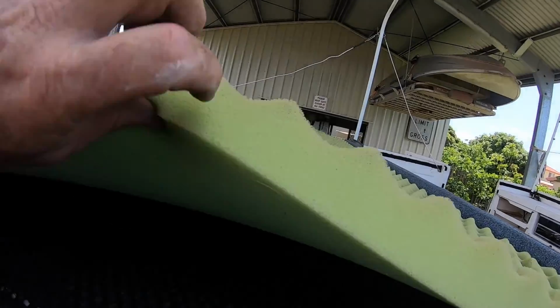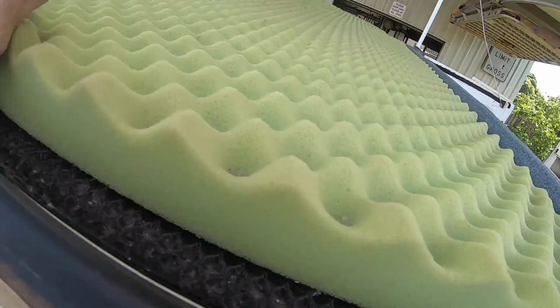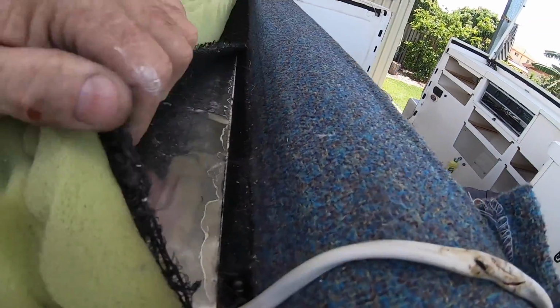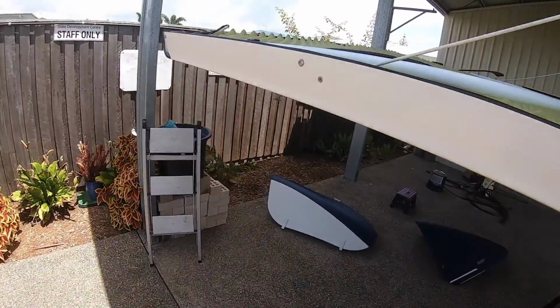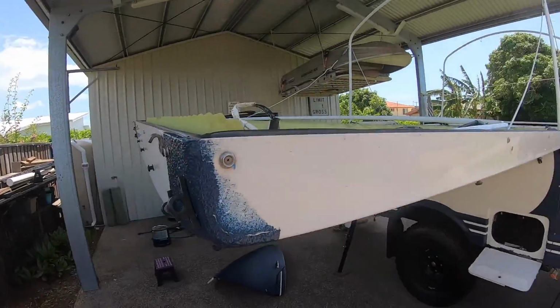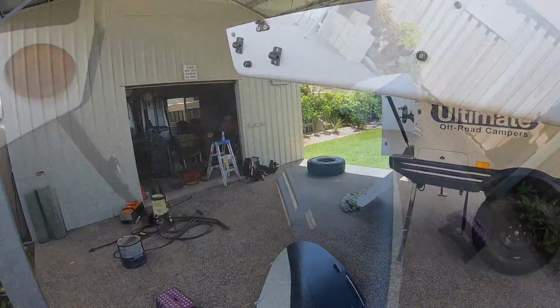Got the eggshell underlay. Got this EMP mattress underneath as well. What it also has is, I don't know if you'll be able to see it, there it is there, this sort of stuff. That's Dynamite. So it's not only a noise attenuation sheeting, but it's also thermal insulation as well.